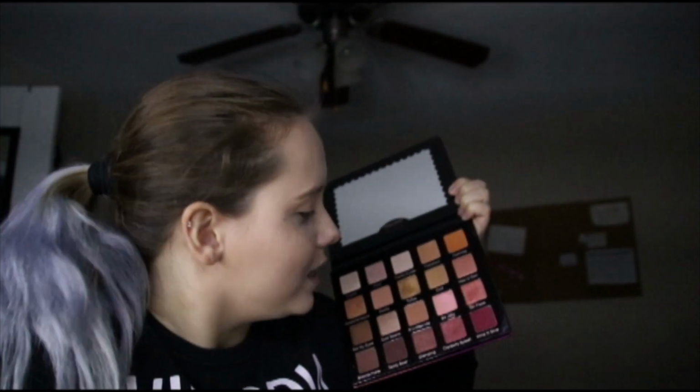The things that I noticed about the Violet Voss HG palette is that there isn't a lot of fallout, which I can get down with, because who really needs fallout? There is some with certain shades, but you just wipe it away. It's okay, don't worry about it. Some of these shades are a little bit more on the opaque side, but they're buildable. So they start off opaque, and then you just keep going, and then you're like, bam! Where did that pigment come from? That's what I really like about this palette. So this will be incorporated into my beauty routine anytime I do my makeup, probably.